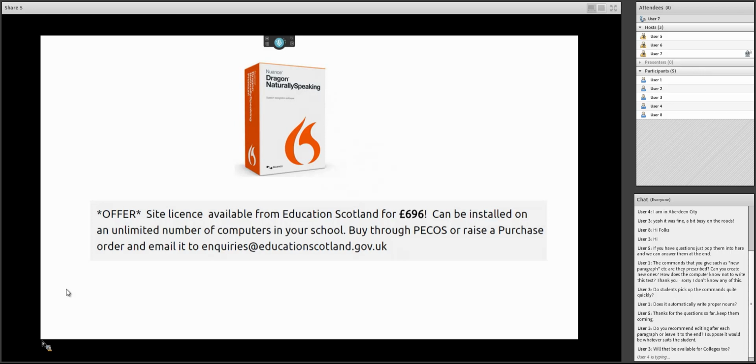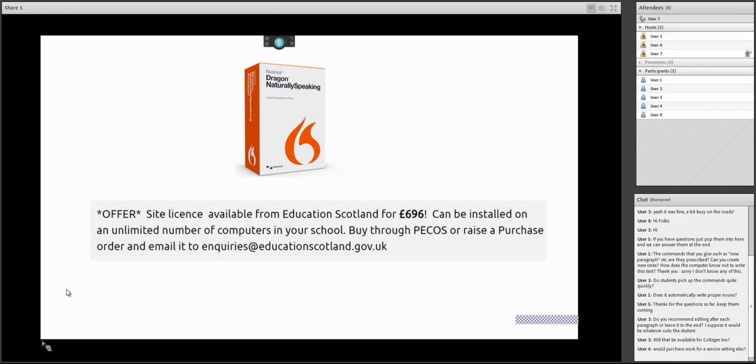Over the summer, I'll be writing up a report on the project and drawing conclusions on the viability of using Dragon NaturallySpeaking in SQA assessments and examinations. We'll be finalising the document with the SQA on what schools need to do on a practical level to allow students to use the software. And we'll also continue doing research on the use of speech recognition for students with disabilities and additional support needs.